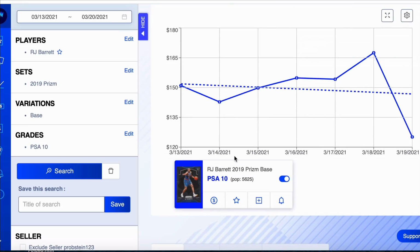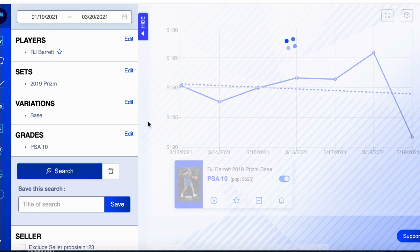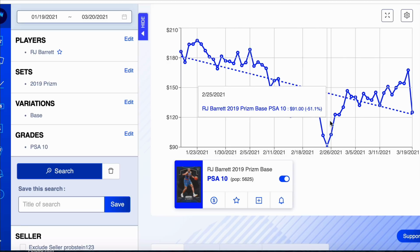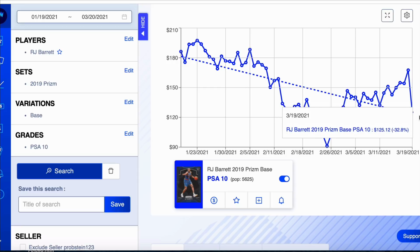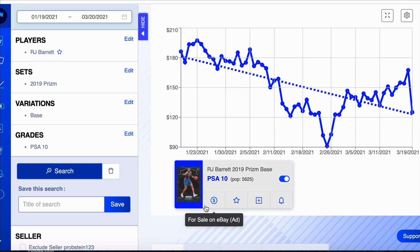RJ, pop count of 56.25, started the week at 150, high sale 167, latest sale 125. Let's pull it back 60 days. So, yeah, it's been going down, down, down, down, down until the 25th of February, and then it's been working its way up. Now, this dip, this one-off sale is weird to me. I don't know what that's about. I expect the card's going for more like 150, 160. We'll go to eBay and take a look.